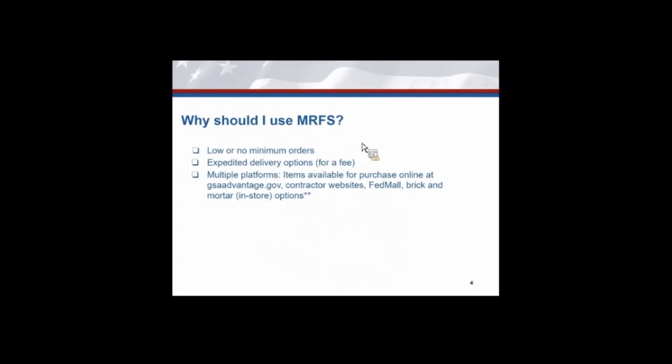Currently, GSAadvantage.gov has a technical limitation. That technical limitation means it fails to process orders under this amount. It's slated for change. It's in the pipeline for an update. But today, if you ordered on GSAadvantage.gov, you couldn't order below $25.